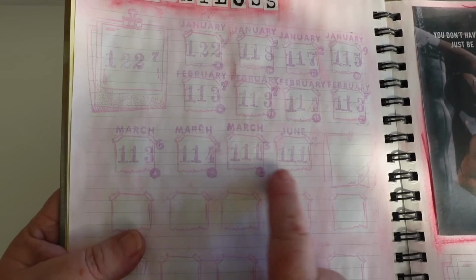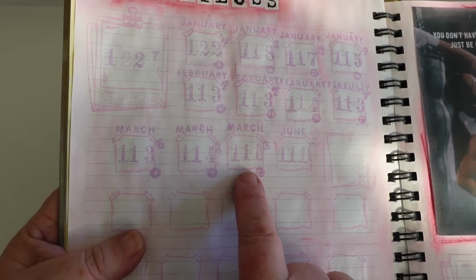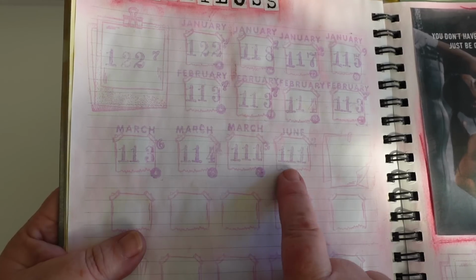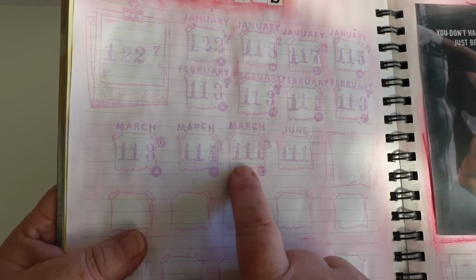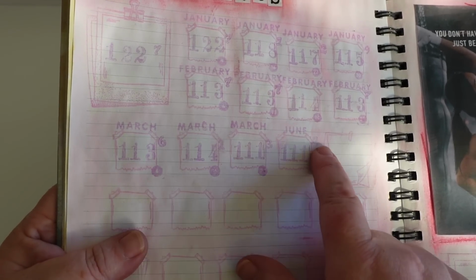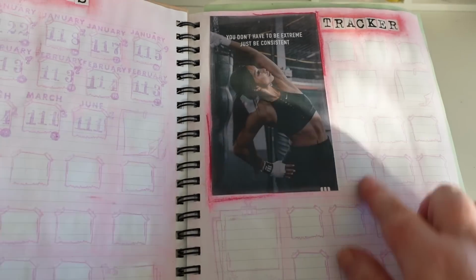At least I haven't really gained anything since the last time I weighed in. In fact, I think this is actually like 100 grams less. So I think that's 111.3 and this one's 111.2. Then obviously I've got other boxes there to keep going with the tracker.